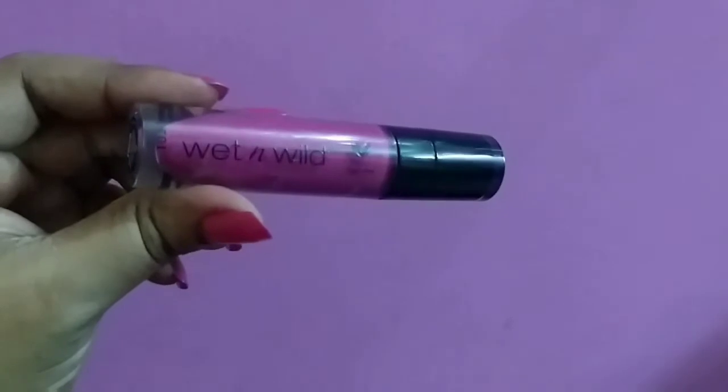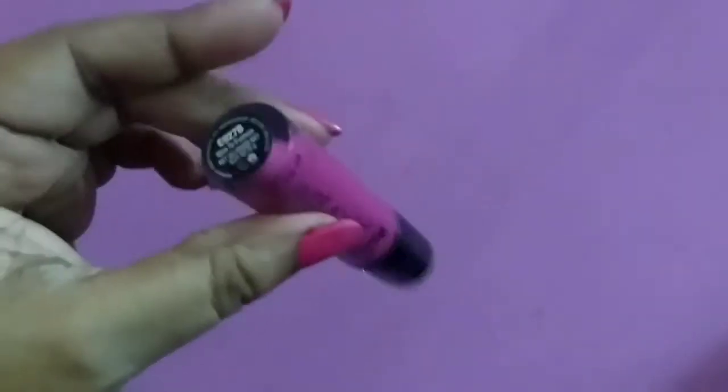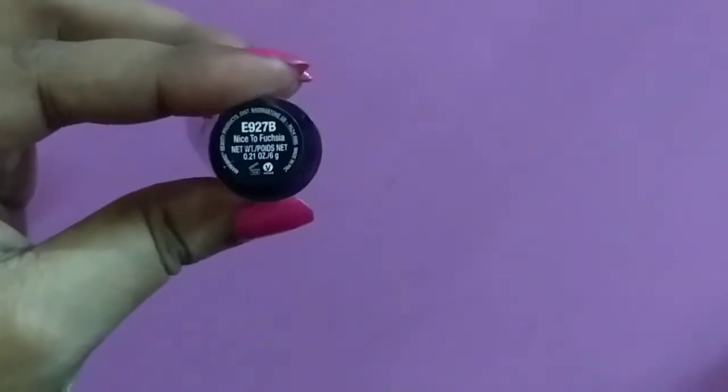This is a Wet n Wild Nice to Fuchsia lip shade. It is a very bright pink color. It has a bit of purple undertone in it, as you can see, and my lips are a little bit chapped, so please don't mind that. And this is also a beautiful shade.